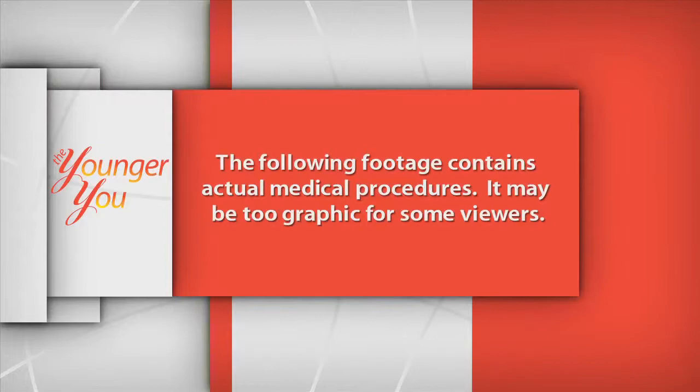The following footage contains actual medical procedures. It may be too graphic for some viewers.